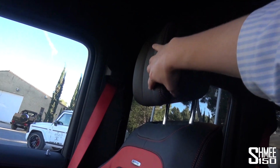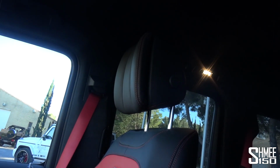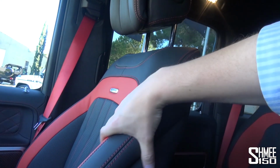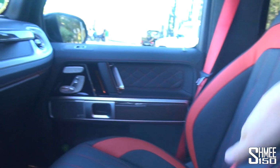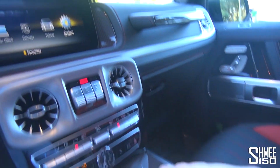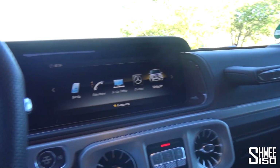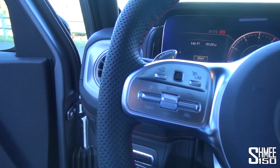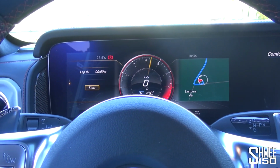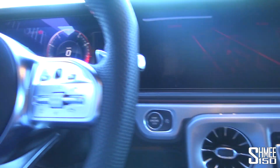The headrests have quite a nice finish to them, with that quilted almost leather in the middle. Generally the leather is quite an expensive option if you don't get it as part of the Edition 1 package, to opt for this luxurious finish to the interior. But for me, it all works very, very nicely. To be honest, it's lovely. It's the interior that you see and we're a little bit familiar with from the S-Class and the like, and it sounds like that. Awesome, awesome, awesome. Right, let's switch that off.